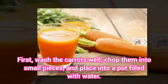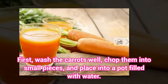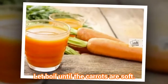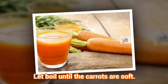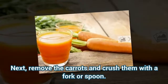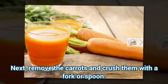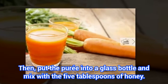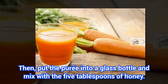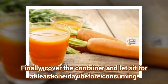First, wash the carrots well, chop them into small pieces, and place into a pot filled with water. Let boil until the carrots are soft. Next, remove the carrots and crush them with a fork or spoon. Then, put the puree into a glass bottle and mix with the 5 tablespoons of honey. Finally, cover the container and let sit for at least 1 day before consuming.